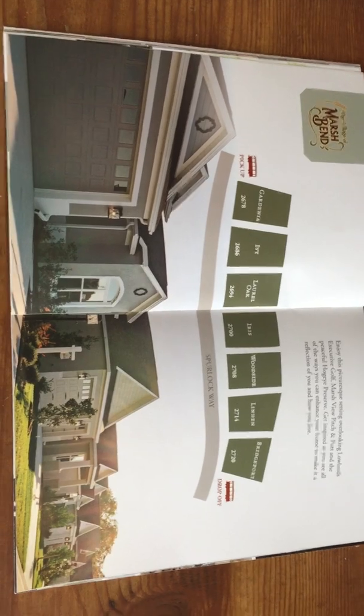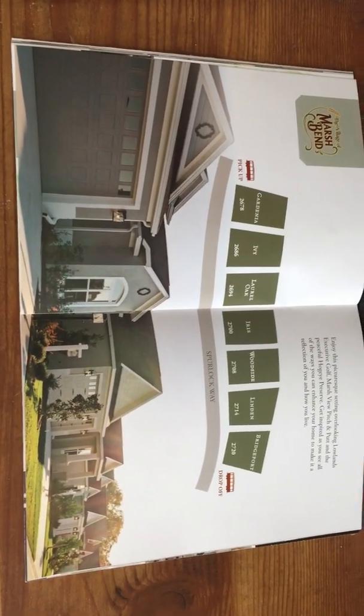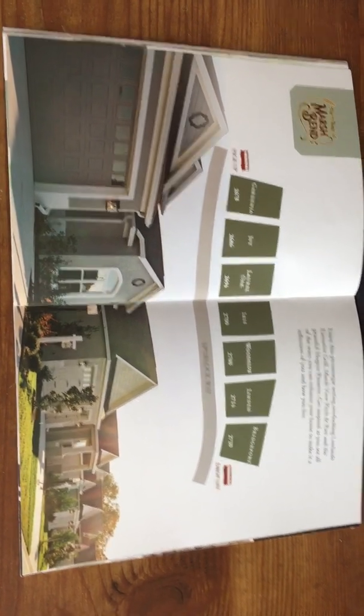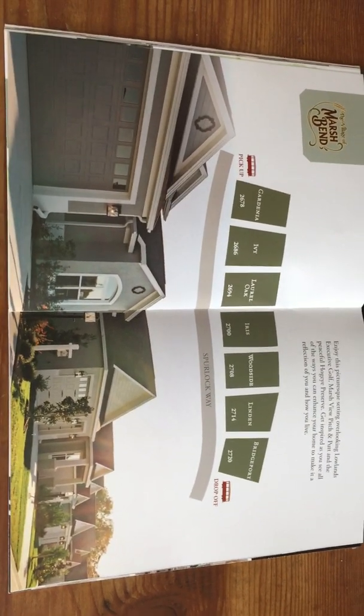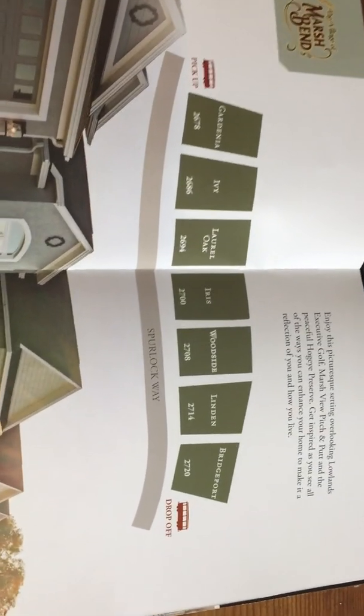And now we're starting on the Marsh Bend side. After we toured all those homes in Monarch Grove and got on the trolley, we went over to the Marsh Bend area, which is what I call across the street. I'll show you a map at the end. And we toured 7 homes there.